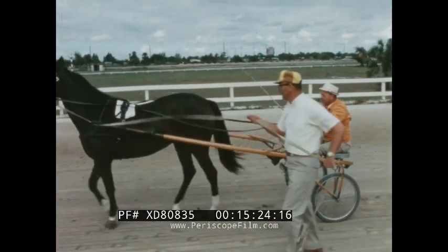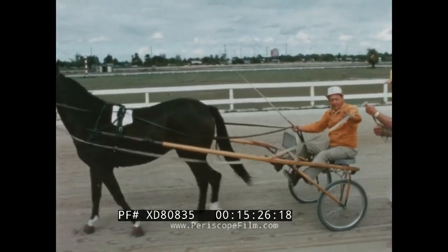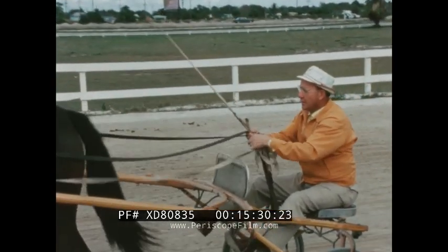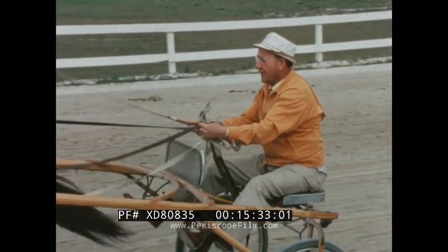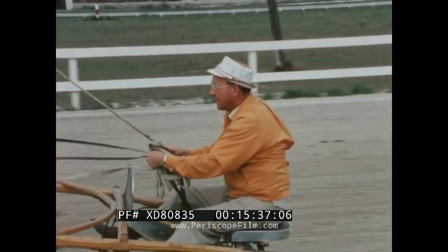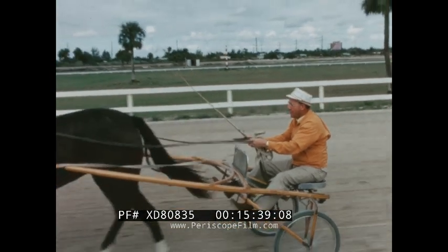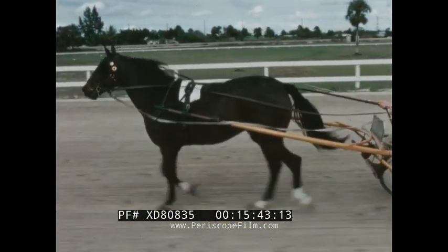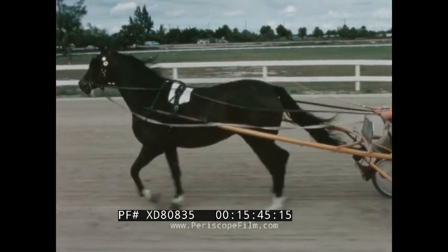Now, we've seen this filly line driven, and this is the first time she's ever been hitched to a cart, a training cart. We start driving here in the middle of the racetrack. We do this so there is a little margin for error. She can go in and out, but they'll still be on the racetrack. We hate to get them too close to the fence because they may shy and go over it and hurt themselves.